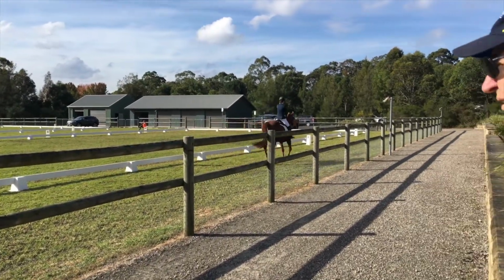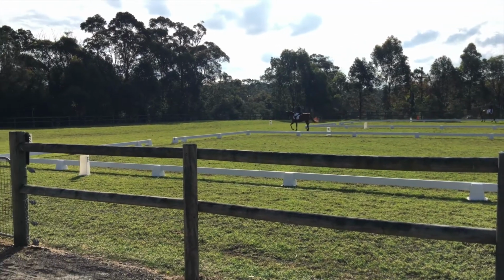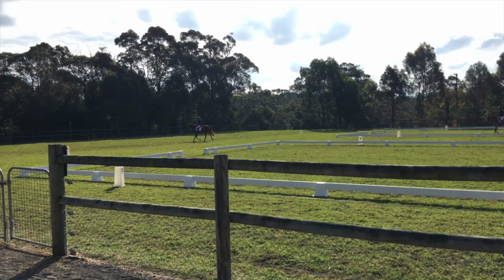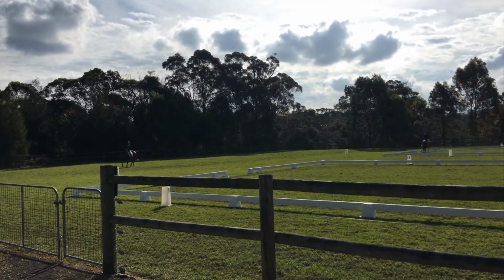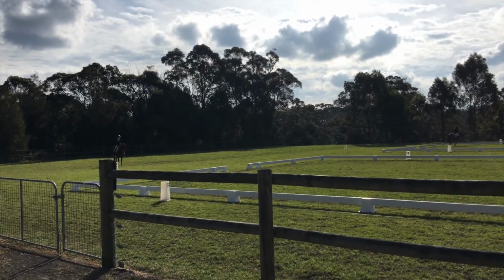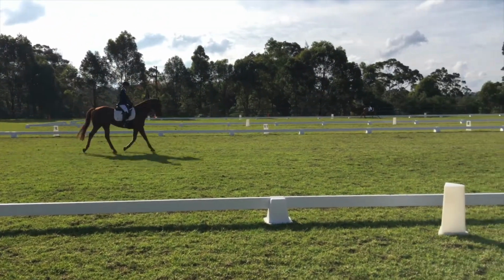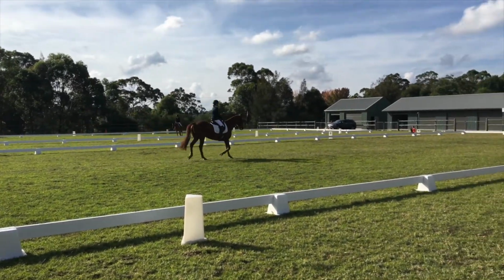So the second test was the Prelim 1.3. We didn't score as well in this test as we did in the first, but I felt that this test rode a lot better. I really let him down in this test though, which you will see, but he did super well, so very proud of him in this test. So the trot, you can see he's not tracking up that well, but it was much better than the first.